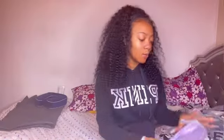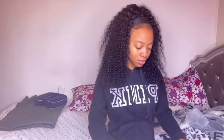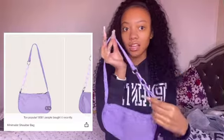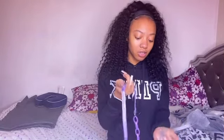The next thing that we have is, hold on, is this purple bag. Again, I told y'all that I like this chain part. Can it focus? Yeah. I like this chain part. And this again was to go with another thing that I bought, and y'all gonna see. But yeah, this was mad cute. And it's small. The only thing is this strap part is mad flimsy, but it's okay.